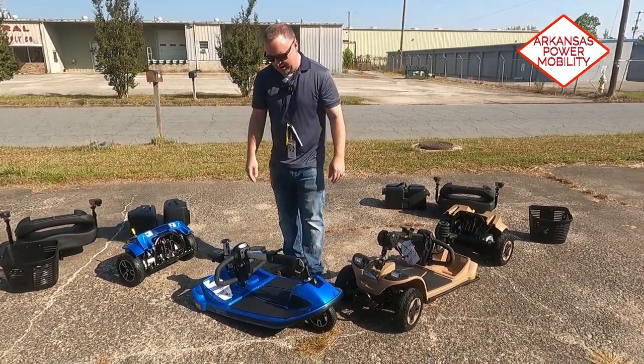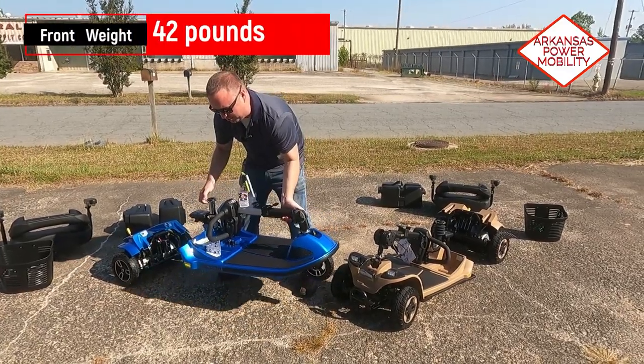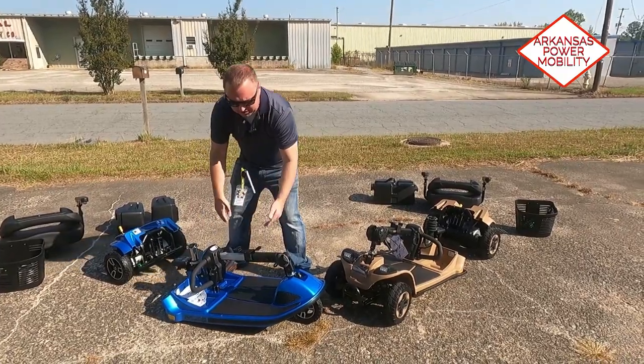So the Revo's gonna have a little bit lighter front end. This is the heaviest piece. It's just under 50 pounds. I can pick it up, I know not everybody can, so that's something to think about.